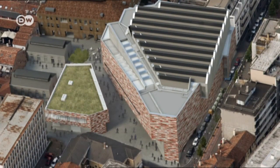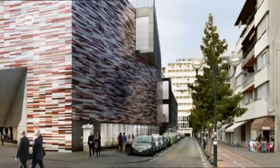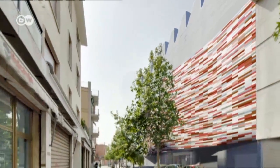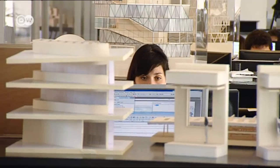Matthias Sauerbruch has just returned from Italy, where a museum for modern art is being built in Mestre, an industrial suburb of Venice. The museum will help the district emerge from the shadows of the historic jewel just across the channel. With projects in Stockholm, Paris and many other European cities, Sauerbruch and Hutton are among the most successful German architects. They've achieved everything architects dream of. Do they still have big plans for the future?